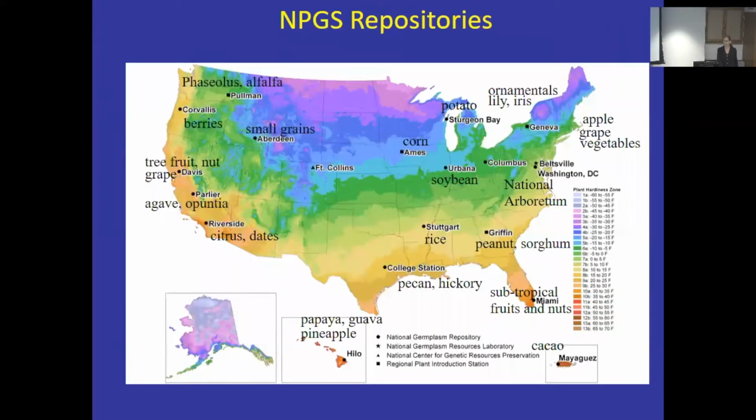And this is just to show you, it is a national system and it's spread throughout different growing regions so that, for example, the crops that we have in Geneva, New York are things that do well in our temperate climate.